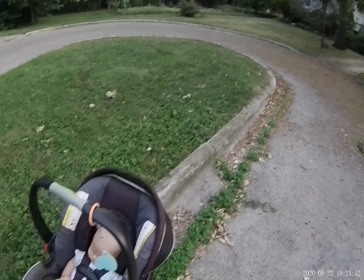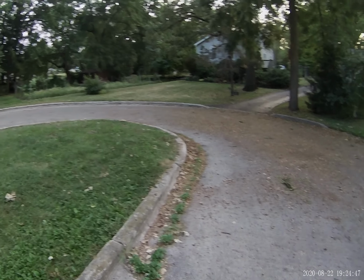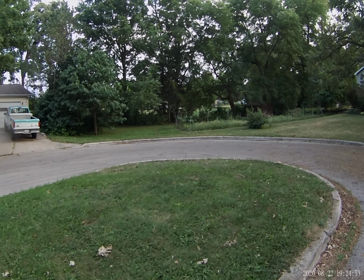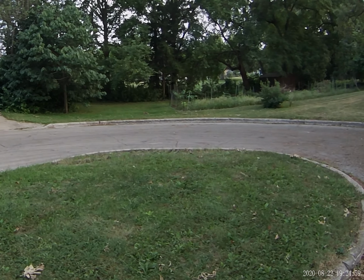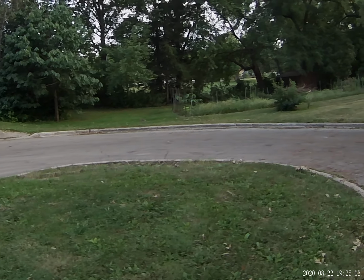Okay, I'm out here on a walk with my daughter, and I found a vertebrate. Can we see what it is?